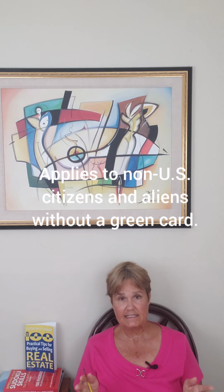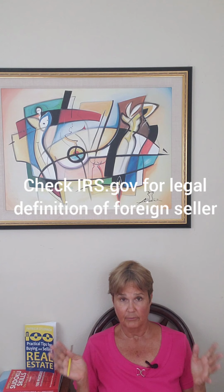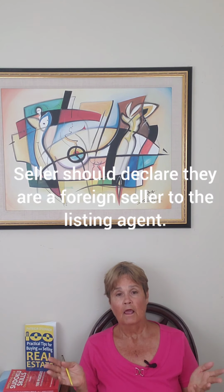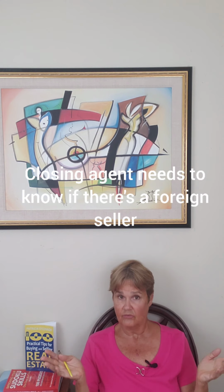A foreign seller is a non-U.S. citizen, an alien that doesn't have a green card. You can check irs.gov for a more complete definition of what constitutes a foreign seller, but that covers most of the cases. So when the foreign seller sells the property, they should declare that they are a foreign seller. The listing agent usually says it in the MLS remarks, and sometimes they add the FIRPTA addendum, and the buyer signs it or initials it, the seller initials it, they send it to the closing company, so everybody knows that it's a foreign seller.